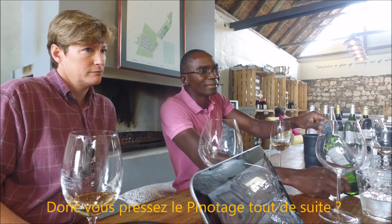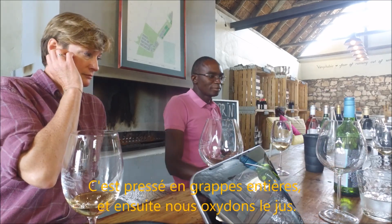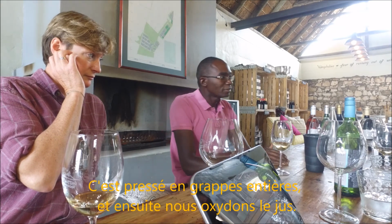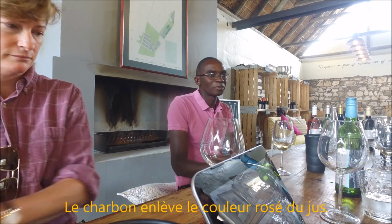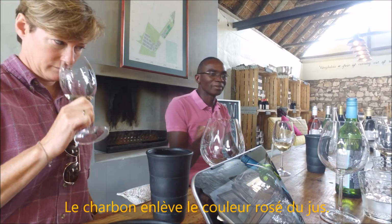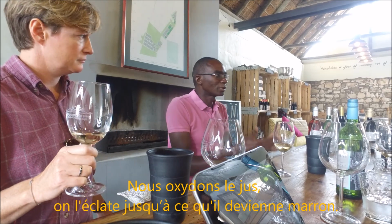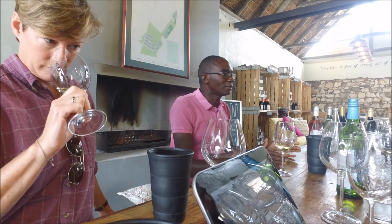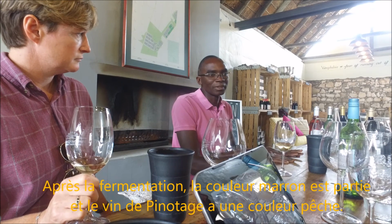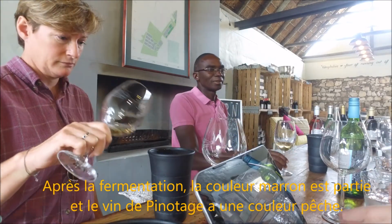So you press the pinotage right away, and keep the juice. Yeah, whole bunch pressed, and then oxidative handling of the juice, as opposed to putting charcoal in to take the color out, because it's quite common for people making sparkling wine to put in a lot of charcoal to remove the pink color. We oxidize the juice, flushing it, so no sulfur is added to the juice of the pinotage. Splash it until it's brown, so all the anthocyanin is brown, and after fermentation the browning drops out, and you have a slight peach color to the pinotage.